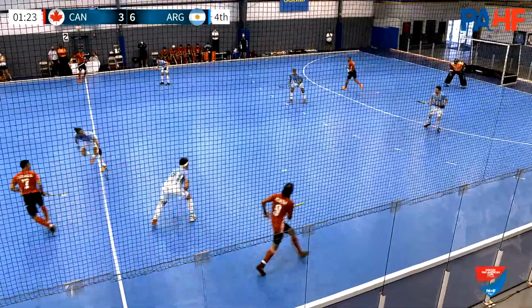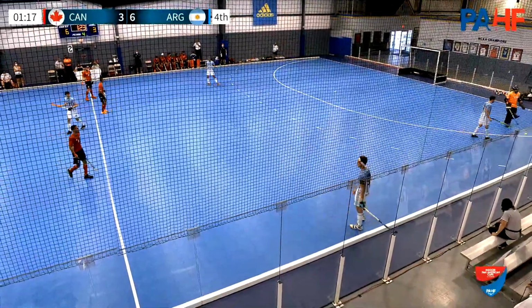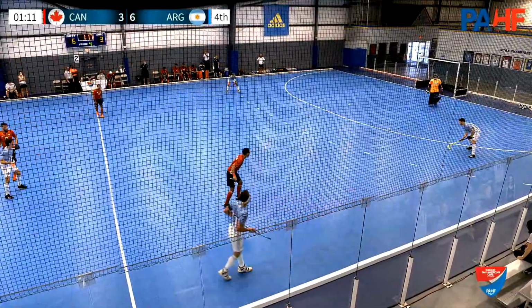So this looks like it will end up as a win for Argentina. That would be the first win of the tournament. It's only the second game, but the first game, the women from Uruguay tied the women from Canada.